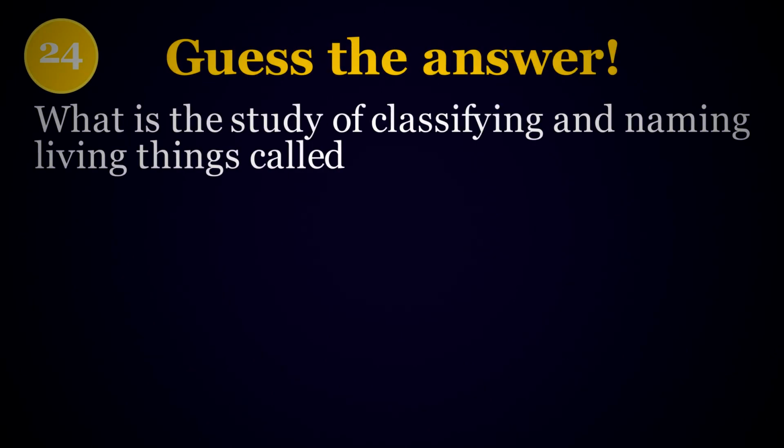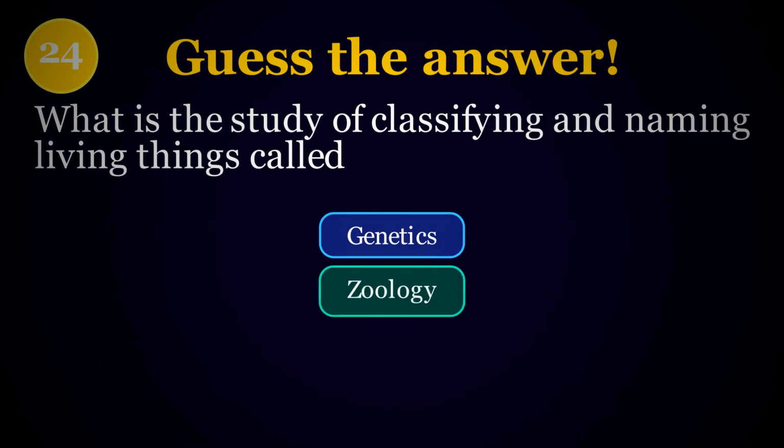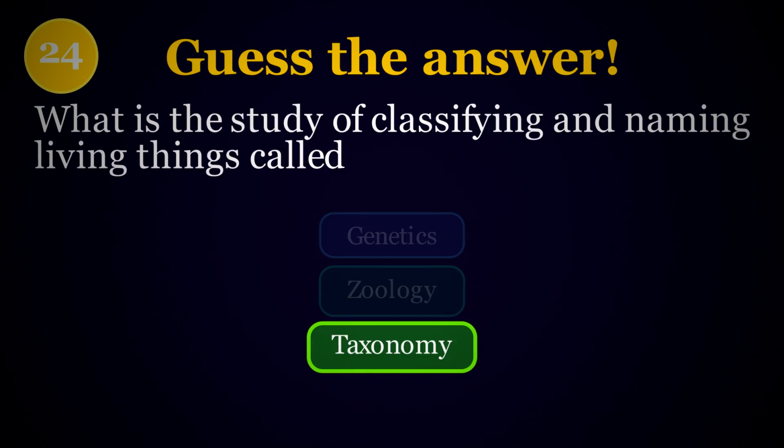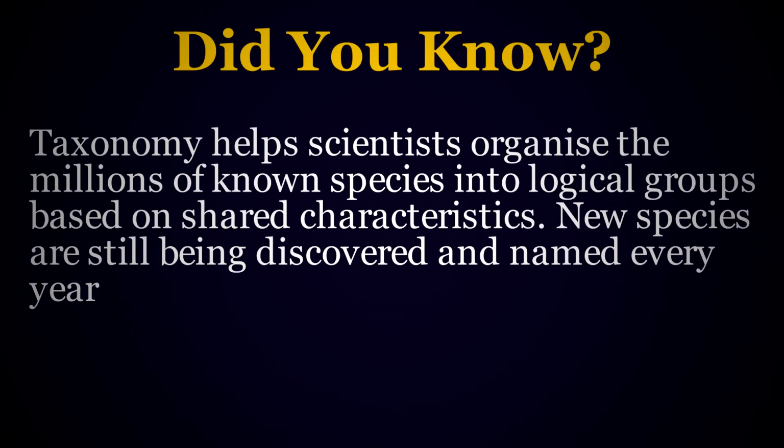What is the study of classifying and naming living things called? Genetics. Zoology. Taxonomy. The correct answer is taxonomy. Surprising trivia: taxonomy helps scientists organize the millions of known species into logical groups based on shared characteristics. New species are still being discovered and named every year.